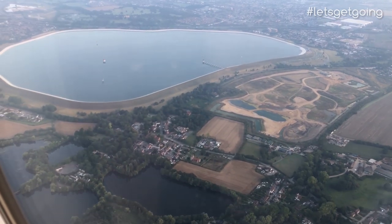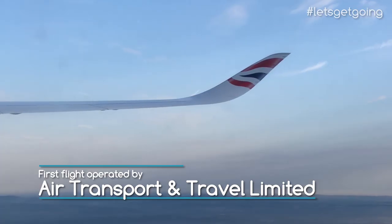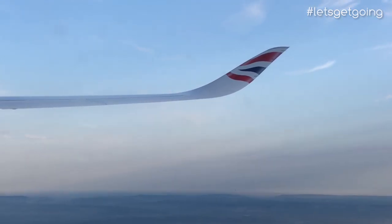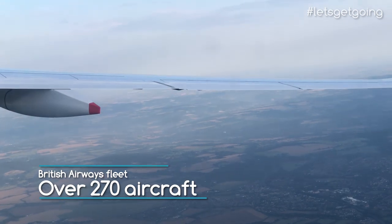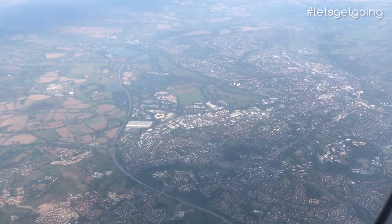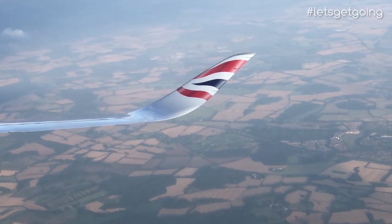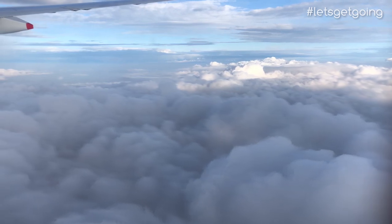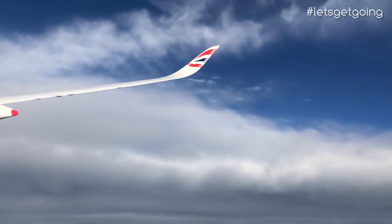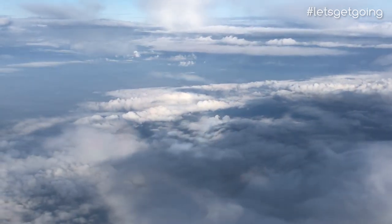Like KLM, who I reviewed recently, British Airways are celebrating their 100th anniversary this year, and the A350 is the latest addition to a varied long-haul fleet, which also includes the A380 and Boeing 747. The airline has ordered 18 of these aircraft, and the initial long-haul destinations are Dubai and Toronto. With new technology, the A350 is of course more environmentally friendly than BA's older jets and offers a more comfortable cabin for the passenger, which we'll take a closer look at in a moment.